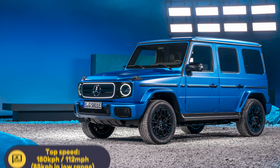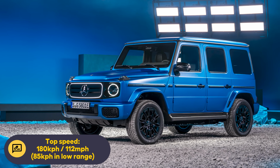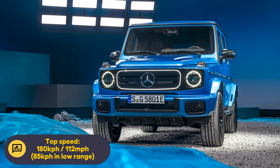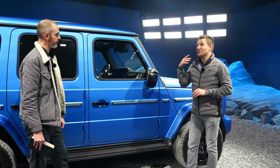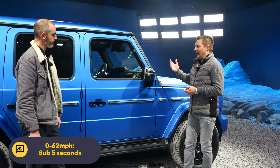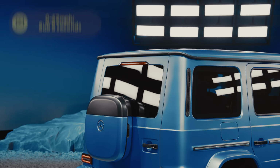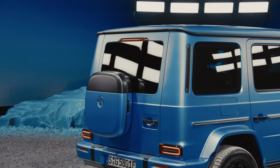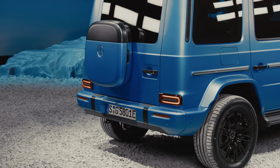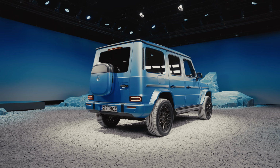It will be the most powerful G-Class, but it will not be the quickest. Actually, we have 2 kilowatts more performance than the G63. We have much more torque than the G63, but as you can imagine, we are talking about a really heavy car, 3.1 tons, depending on the special equipment you choose as a customer. Roughly speaking, we have 400, 500 kilograms more weight than the G63.